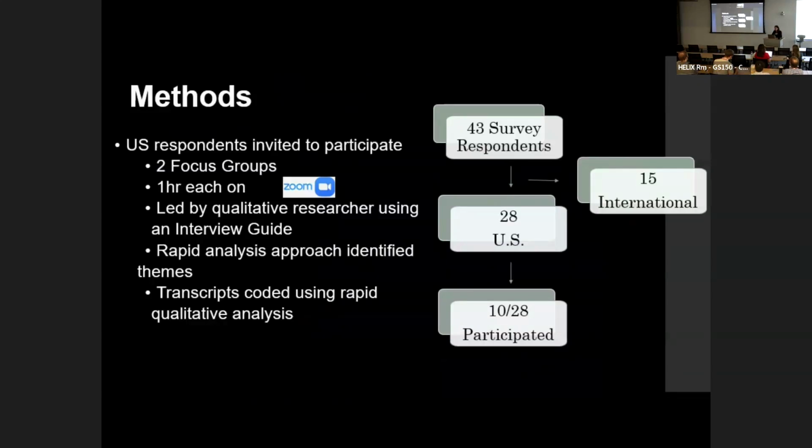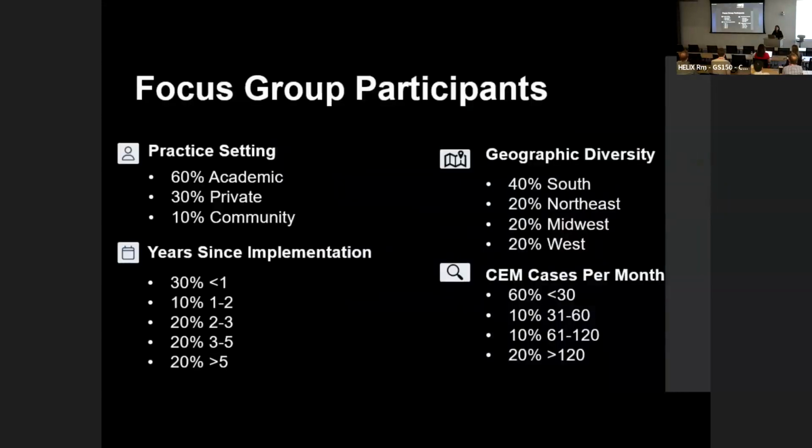So participants from the US were invited, and we led 2 focus groups with a qualitative researcher. We had an interview guide, and I'll include some of the findings as I talk to you about the process of implementing CEM. There were only 10 participants from different sites across the United States, but they were in both academic and private sector and community practice. They varied in the years since implementation and in the volume of studies that they were interpreting per month.